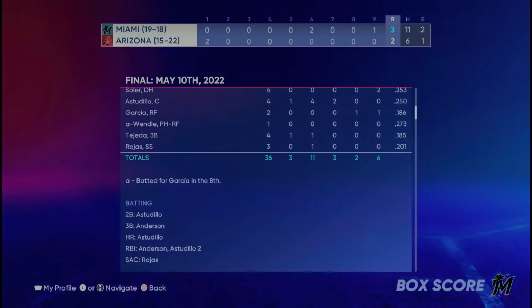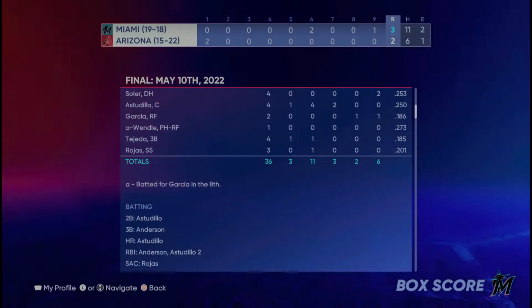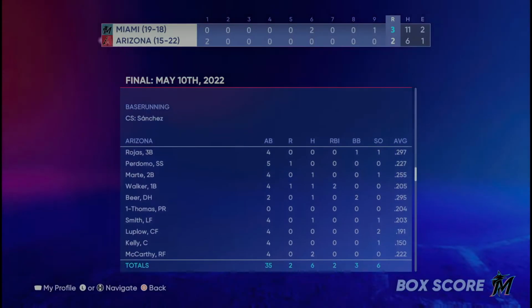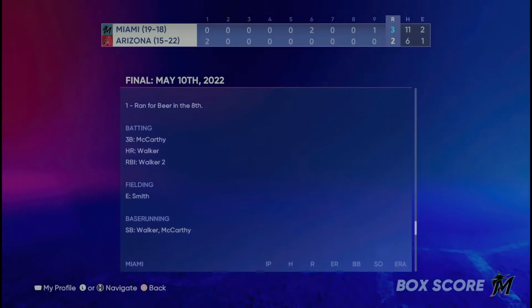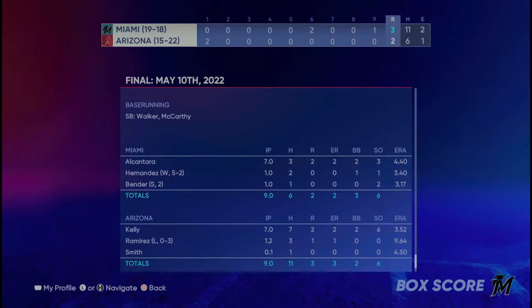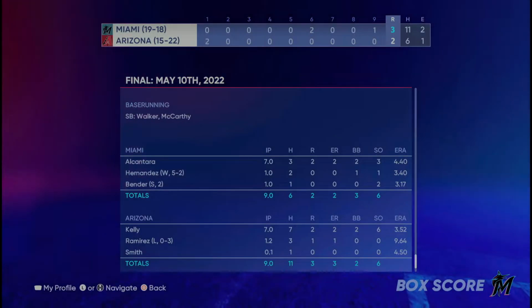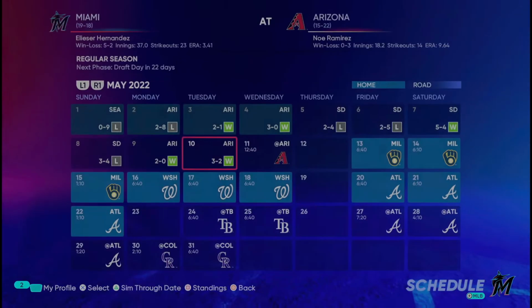Astudillo got a home run in this one, it looked like. Anderson got an RBI as well, and Tejada also got a hit. It looks like Walker got a home run. But Alcantara, okay, one of his better performances of the year: 7 innings, 3 hits, and 2 runs. He was very good. Only 3 strikeouts, but dropped his ERA significantly, as Bender got his 2nd save of the year.